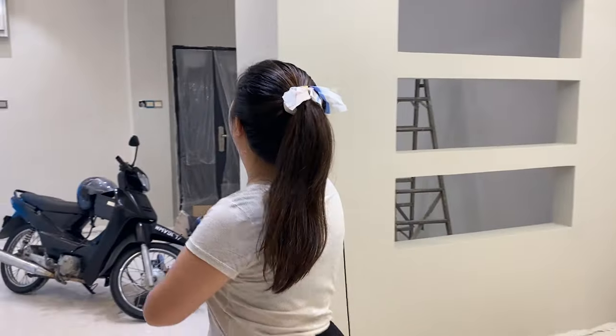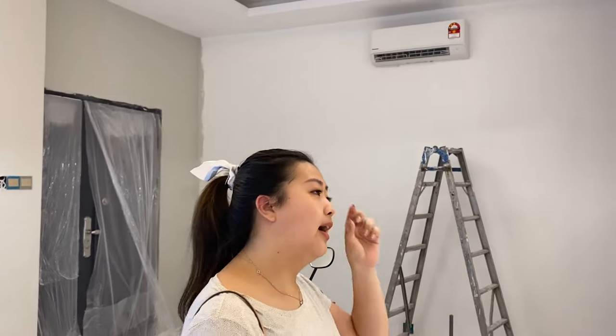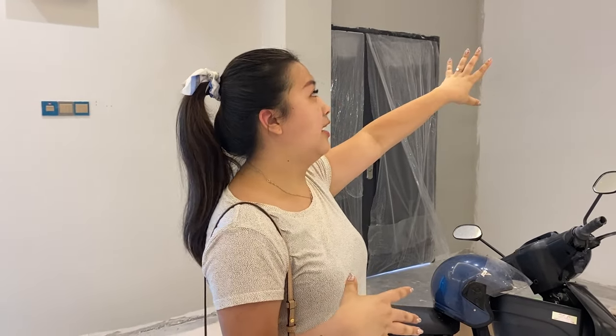And then we have a bigger aircon unit here. This is actually 1.5 horsepower. We are testing it out now, so it's been on for 15 minutes. It's actually really cooling here because this aircon is more than enough to fill the entire hall with cool air. And then we have a pretty powerful fan up here too. This one is the KDK fan.